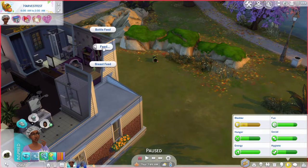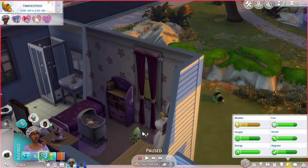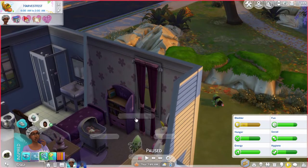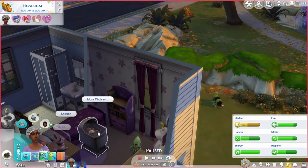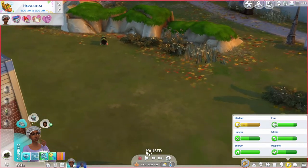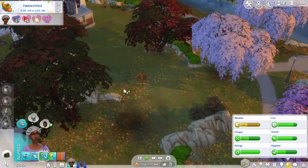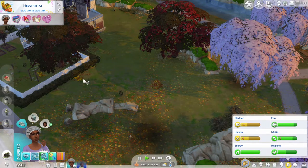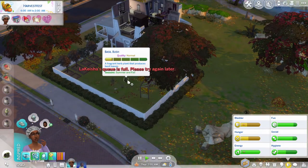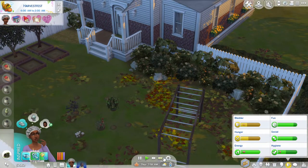And guys, it's Harvest Fest and she loves all of the things. I never really get the uppies and whatever it's called. So you go get them frogs. It's Harvest Fest. Oh my gosh.